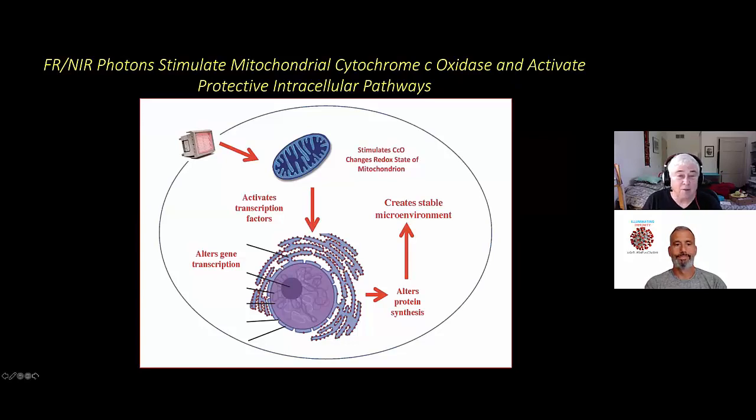This is my overall pathway hypothesis for the action of light. So you can see the light-emitting diode array here. These are some of the first arrays I used in our studies. We know that it stimulates cytochrome c oxidase. We know that it changes the redox state of the mitochondrion. And we also know that this only works effectively in disease states, so that if you're treating a normal human being or a normal cell, you get a very mild to no effect at all.